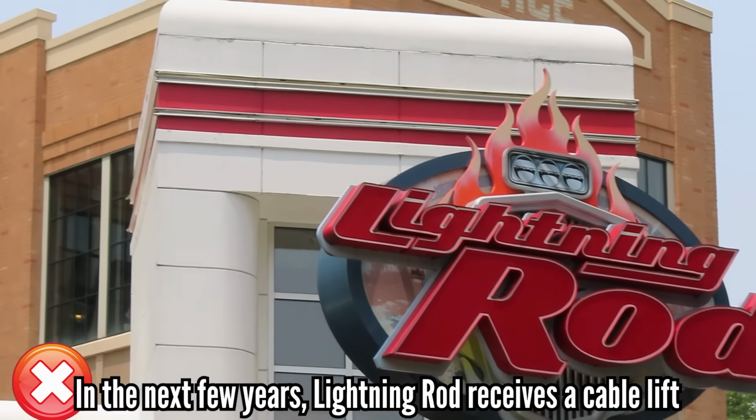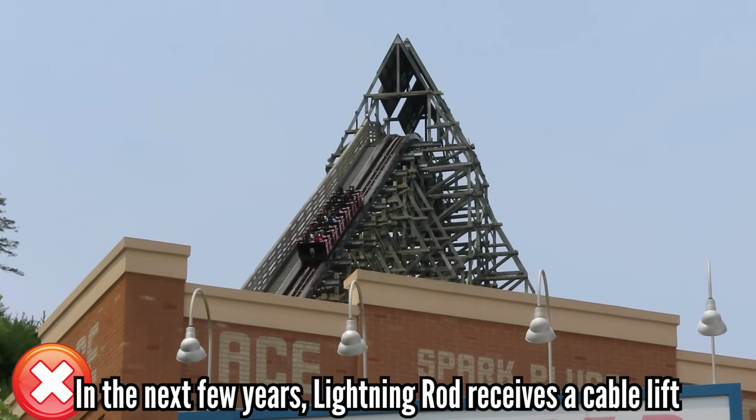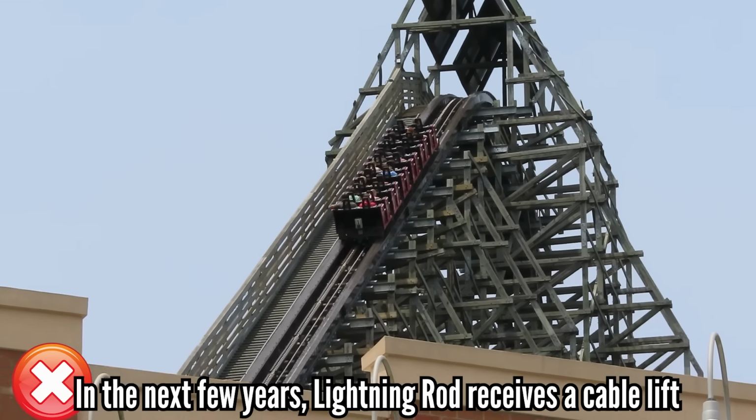They invested a lot of money turning this into Chain Rod. The ride seems to be open more often now. It still draws a big line. They'll probably leave it be.